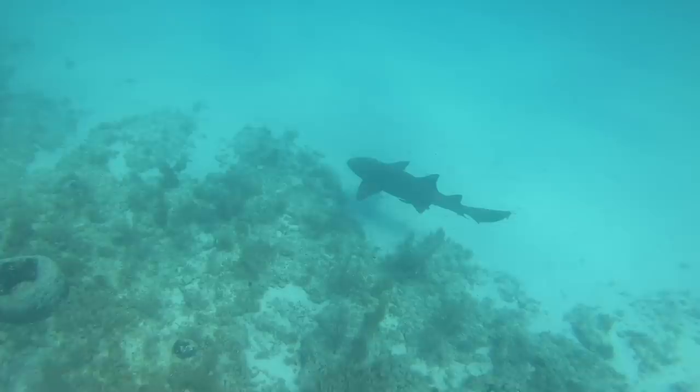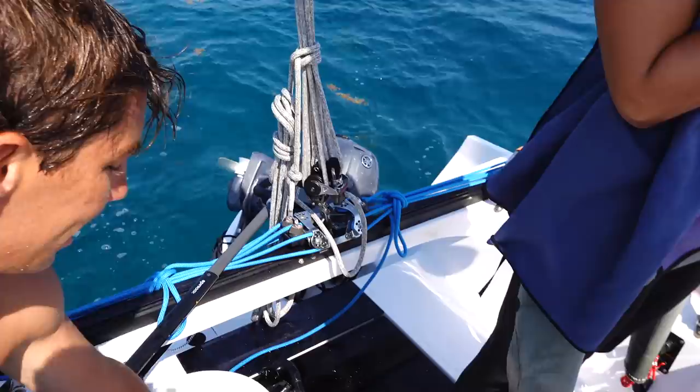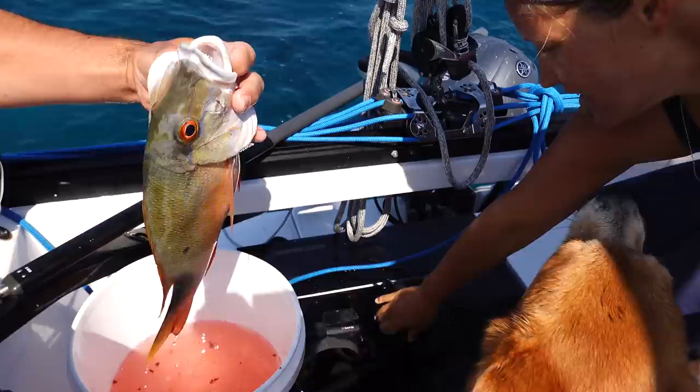Just got out of the water, we got some dinner. Fresh fish. Nice little mutton. There you go, Jets. We got some dinner for you. All right. These guys are usually pretty hard to get.